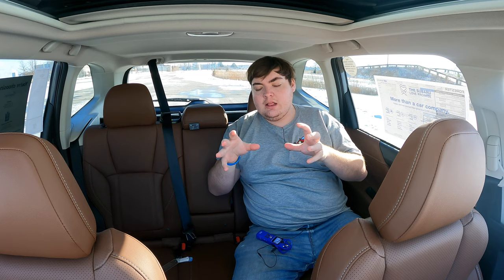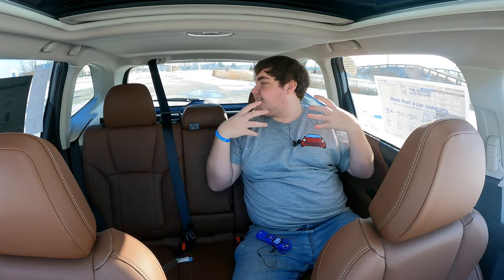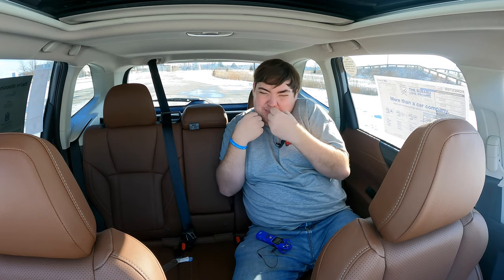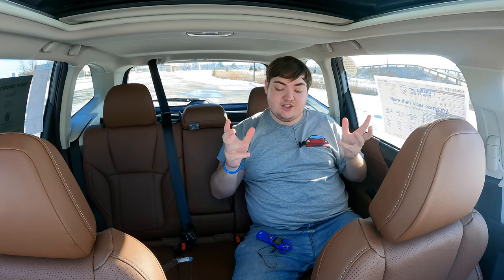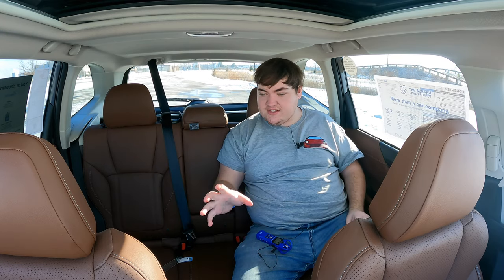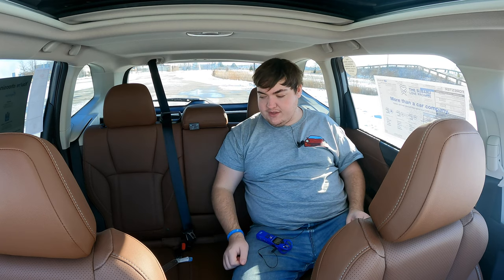I'll talk about it a little bit more later on, but this is a large, very comfortable second row. I can drive adults and it'll be comfortable, it'll be fine, it'll be normal. I always feel like a child sitting all cramped up in back seats and stuff, but this actually feels great. I feel like an adult. I feel like a regular human, and I absolutely love that. This is an awesome sized vehicle. We'll talk about the cargo space in a second.